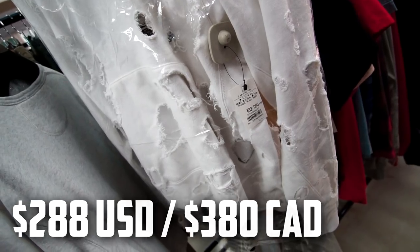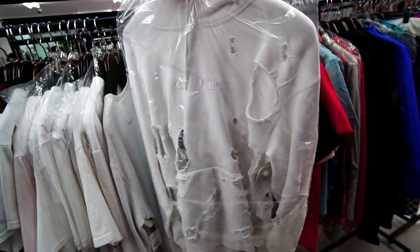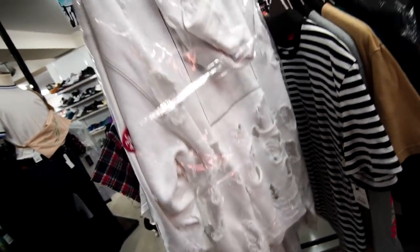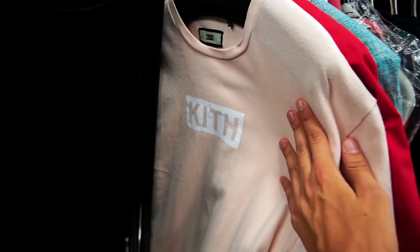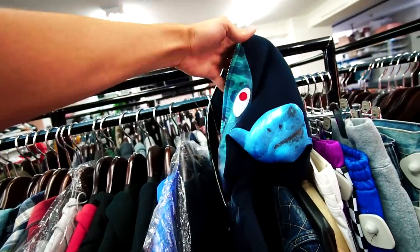32,000 yen, size medium. This is from 2015, the Plague Heavy Hoodie. It's actually in really, really good shape. Almost brand new, I want to say. So might have to grab this later on. This is surprising to see. They have some Kith, this like peach logo tee, for 12,000 yen. This is the Jaws movie collaboration.